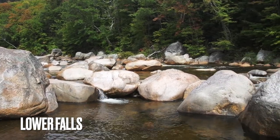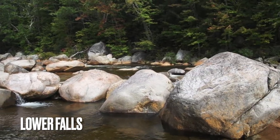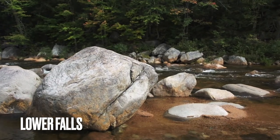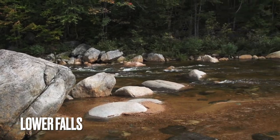Look at that crystal clear water. Wow. And the size of these boulders? Imagine these boulders were placed here by the glaciers as they moved through what's now the Swift River.